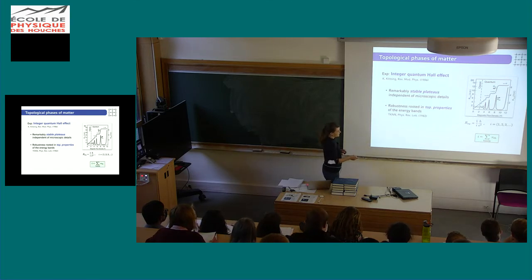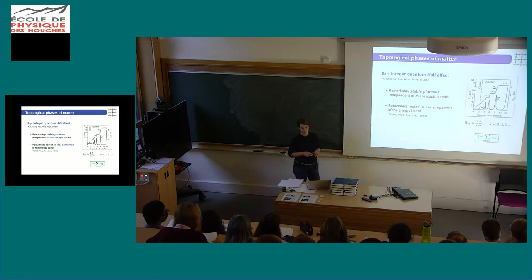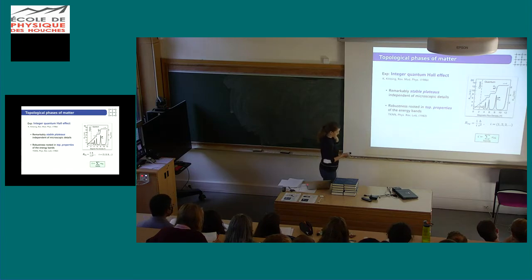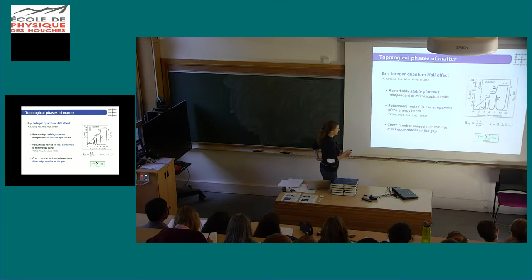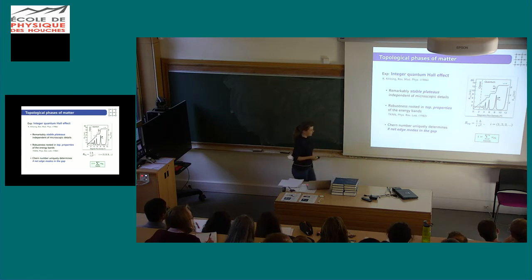And now the robustness comes in: this is really an integer quantity that characterizes the energy band. So if there are small, smooth deformations of this energy band, it does not change this integer number that characterizes the global properties of the energy band. So this gives you a sense of where this robustness comes from. And then I will maybe at some point also talk a little bit about edge modes, but there's this unique correspondence between the Chern number of the bands in the system and the number of edge modes at a topological interface at the edge of a quantum Hall bar, which is a topological interface between the Hall bar and vacuum.